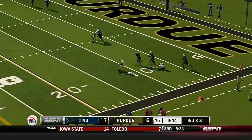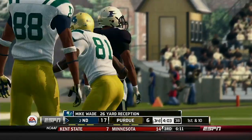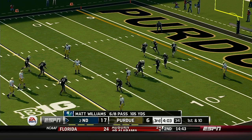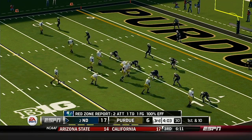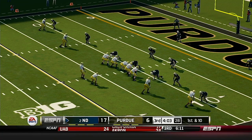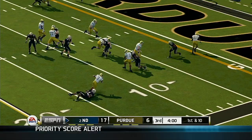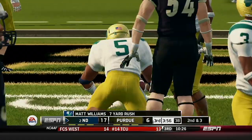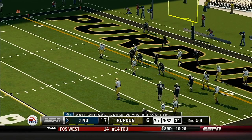He lets it go. Great concentration to haul it in. Tackle made at about the 11. First down. Tackle outside after a nice pickup. That's a gain of 7 on the play. That'll bring up 2nd and 3.